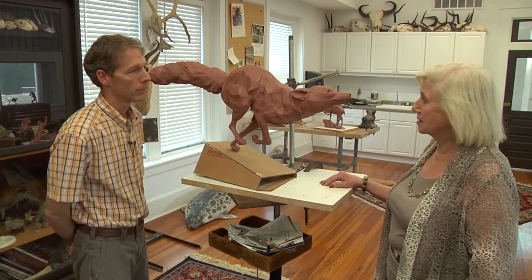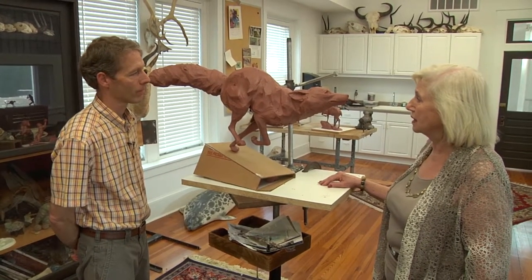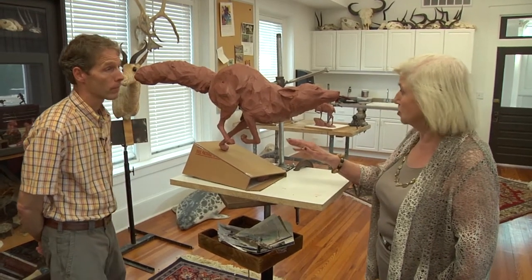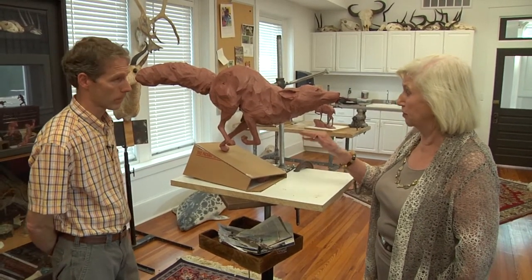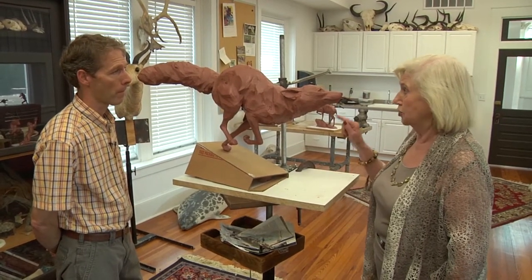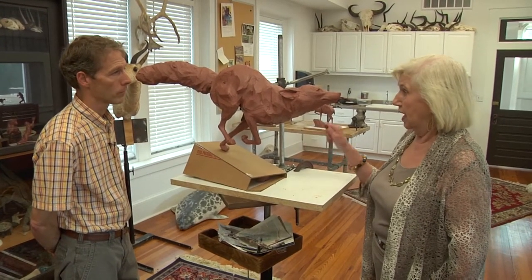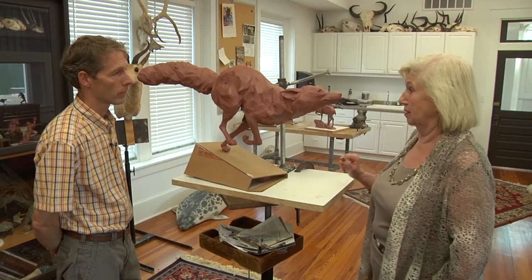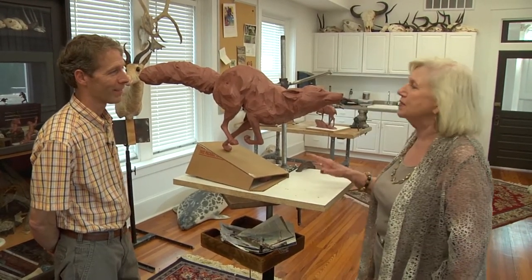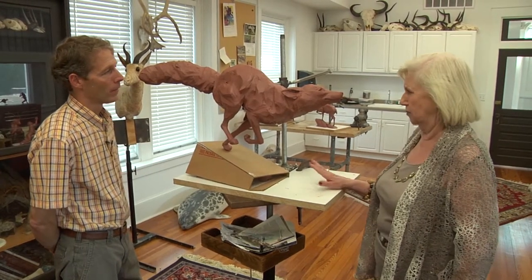What a process. It has so many steps. From the time you started, the very first steps that you walked us through, to get to this point, and then to get to the finished product, I know you're doing other things in the meantime, but at the same time, what's a time frame?